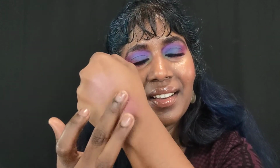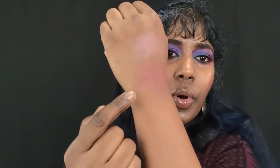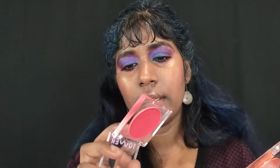So that is that shade, which is in the shade Magic Hour. And then this is Happy Hour. Happy Hour is a strawberry color, so juicy looking, right? It's so delicious. That is Magic Hour. And this one, the orangey one, is called Golden Hour. So as you can see, both have the shade Golden Hour and, wait, what is this? Golden Hour and Happy Hour.